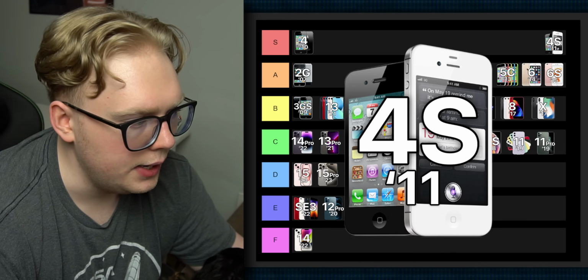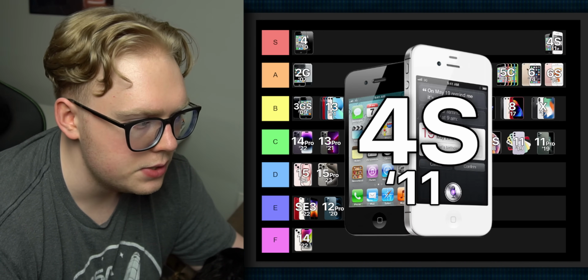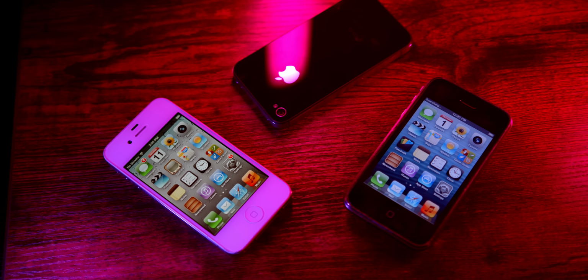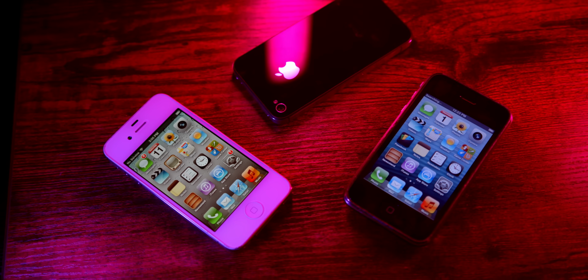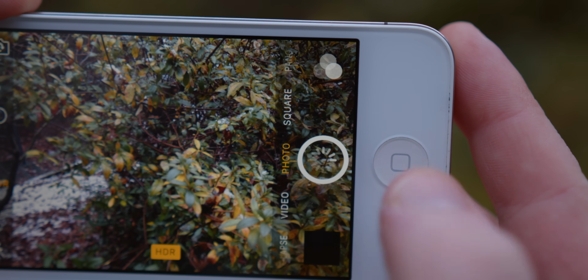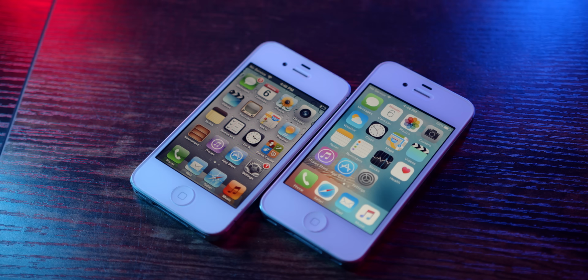That's the iPhone 4S. This one's tough. The 4S has a lot of good, but has a lot of bad as well. So for the good, first dual core chipset in an iPhone, Siri, which, you know, was a big deal at the time. The camera was like a huge upgrade, actually. It was 8 megapixels for the first time and actually takes, even now, not bad photos, at least considering the age.